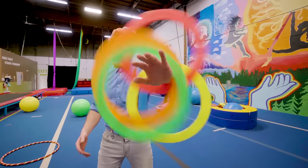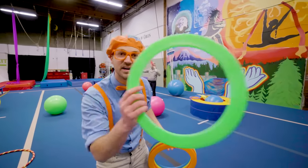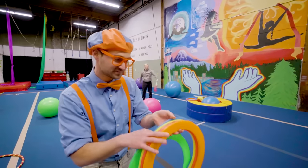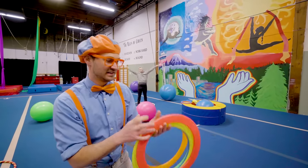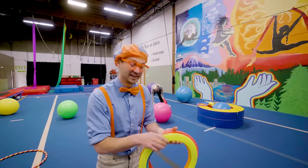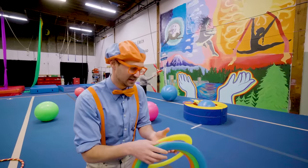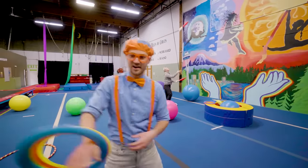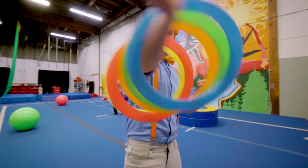Hey, speaking of juggling, maybe I could take these rings and juggle the rings. First, what color are these rings? Yeah, a green circle, an orange circle, a red circle, a yellow circle, and a blue circle. All right. Whoa.